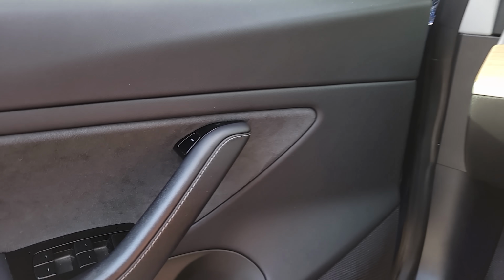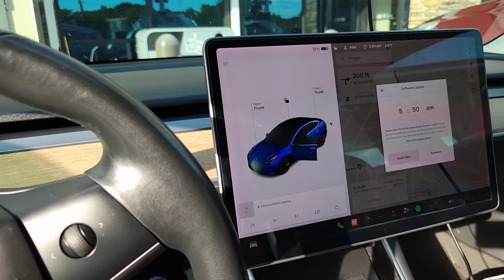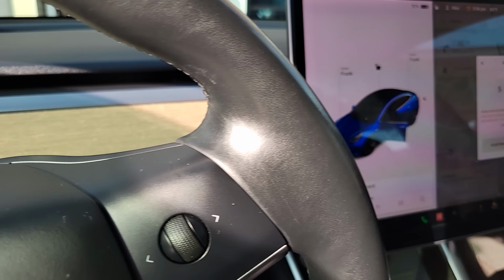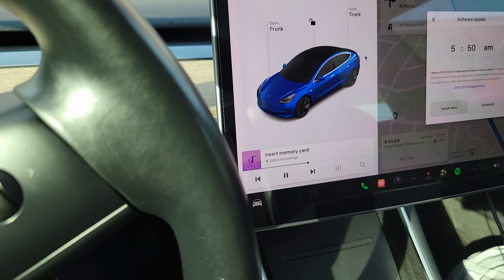Okay, this is the moment of truth. I was arguing with Tesla service. Let's see if it's fixed. Oh my god, I was right. Wait, I was actually right. What? That's actually crazy. What the heck? Why was I correct?